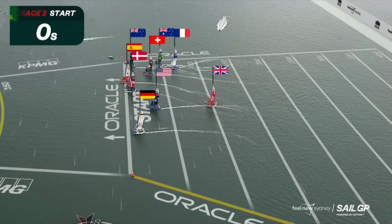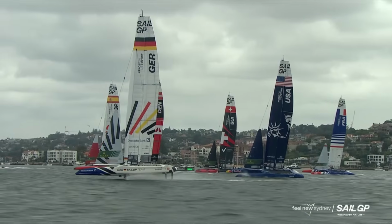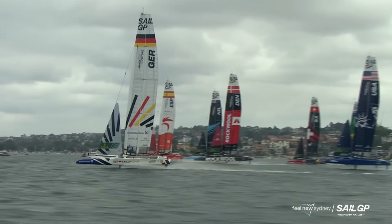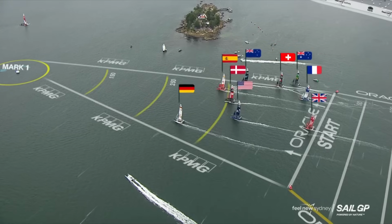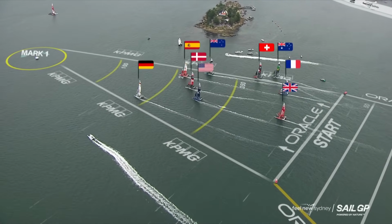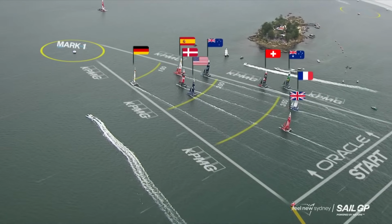Clear there. Who's the first on the foils? Diego Botín looks like he's got his timing right, and Spain are up and foiling, but Eric Heil, beautiful big gust of wind for Germany, and it's going to be a solid lead at Mark 1 for this young German crew. First season for Germany in SailGP, and Eric Heil, the 2-time Olympic bronze medalist, and it looks like he's going to get to Mark 1 first here in race number 2.